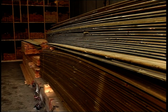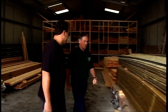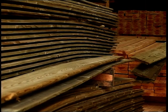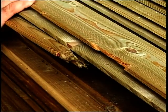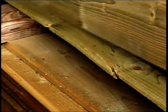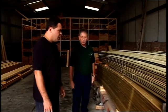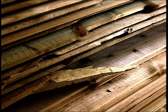Is there any chance I could maybe take all that? No. We'll have to look through that. Really? No way. But I can see a couple of splits on those back pieces there. We can use a lot of them, though. Really? That's not a problem. No, we can use it. It's when we can't sell this to people. Yeah, exactly. You've got to remember that timber's natural and it does split. The heat gets on it and it will split.